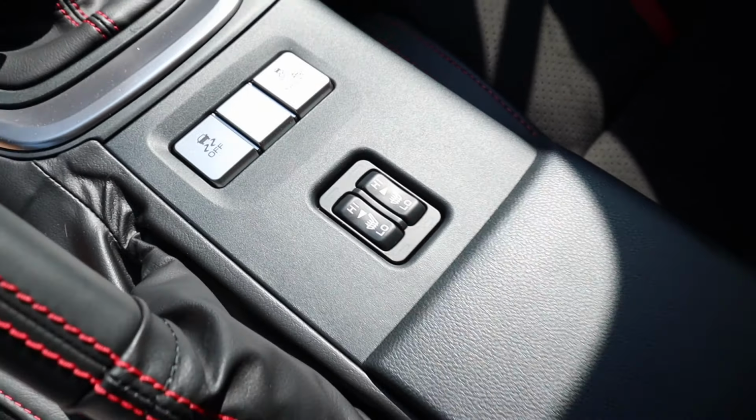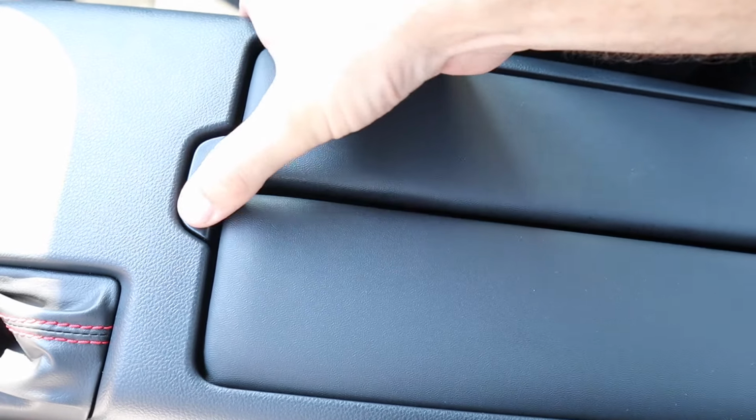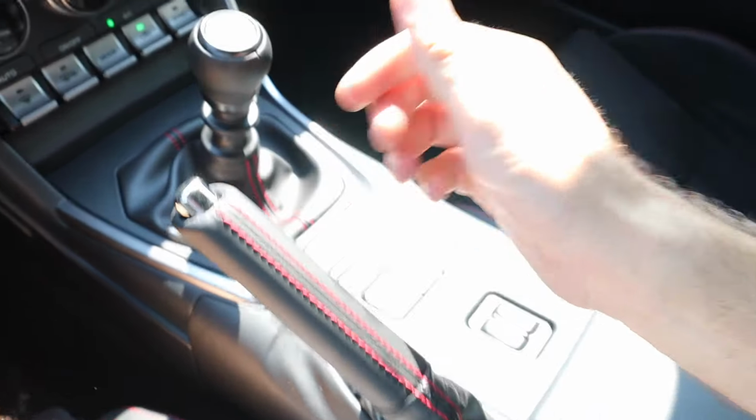We have heated seats for this model. There's two cup holders in the middle, along with some auxiliaries where you can attach your phone. You also have that split design for the armrest there. We have the manual e-brake, and then there's also plenty of room in the glove box. You have the rear view mirror up top along with the dome lights.